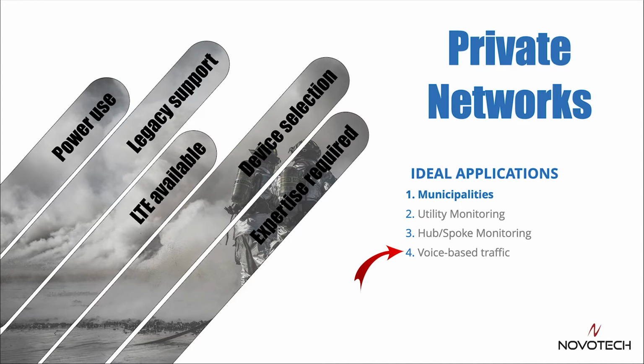Finally, we always talk about how IoT is all about data, but it's important to remember that many deployments use a combination of voice and data, like in the case of a remote police officer. Private radio is still preferred by many for voice-based traffic. I'm curious to see how many new cellular technologies, as well as offerings like SigFox, change the mind of many companies when it comes to running their own networks.